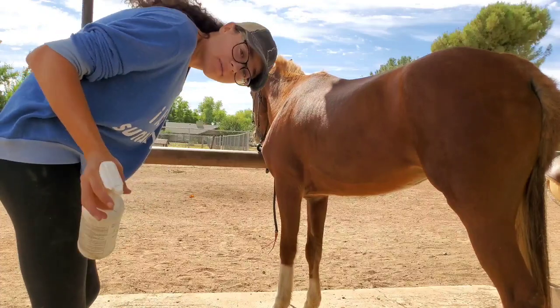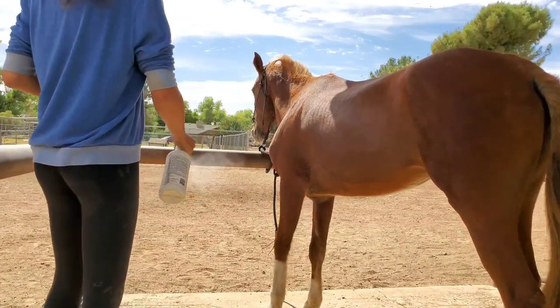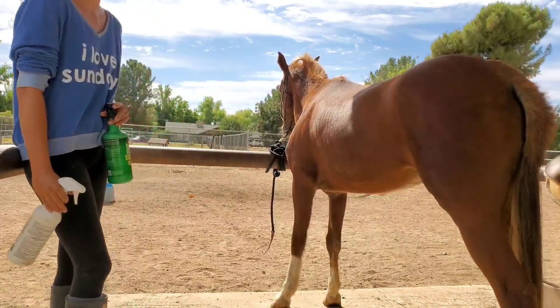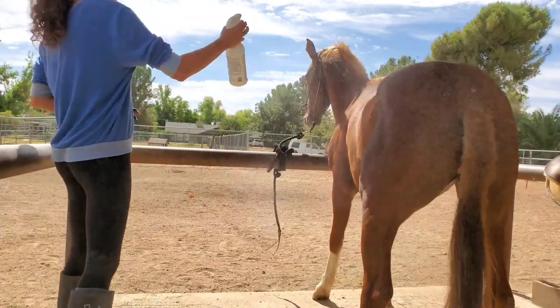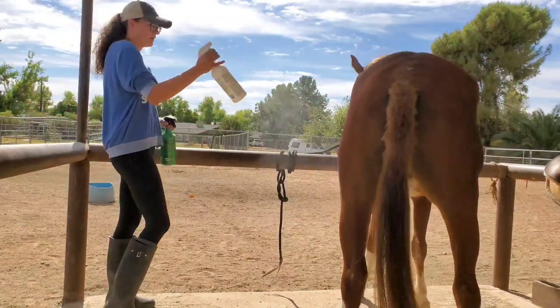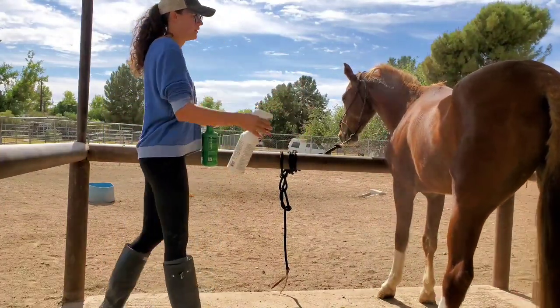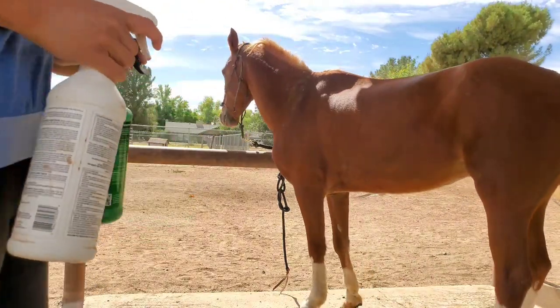I already know he doesn't like fly spray, so I've got one that's filled with water, and then I've got mine. So, I just spray. When he stands, I stop. Spray. He moves, I go with him. There. You should actually enjoy this, because it's getting pretty warm.